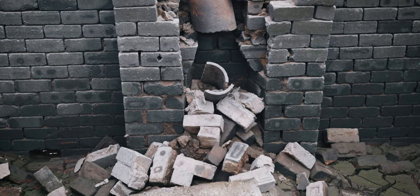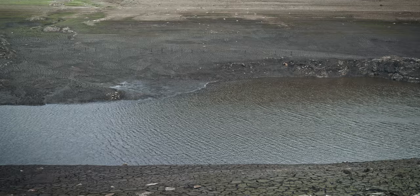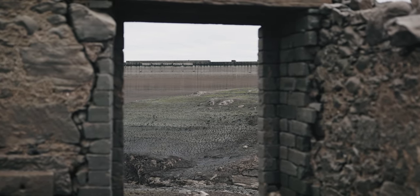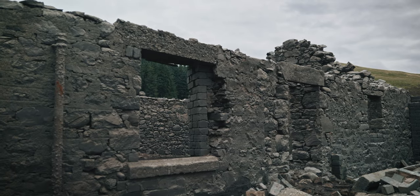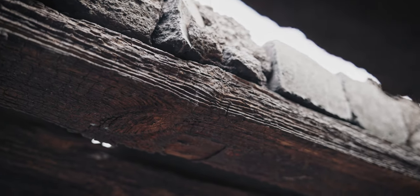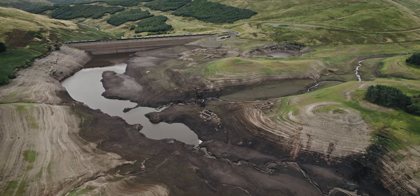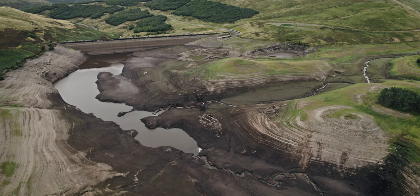The remnants of the old chimney, now toppled and broken. I was surprised at how well the old building had held together, with wood still visible above the windows and the bricks looking like new. A beautiful, yet strange landscape, moulded by human hands.